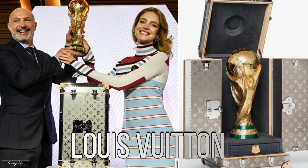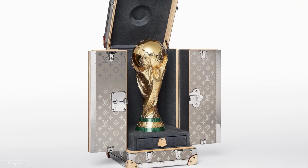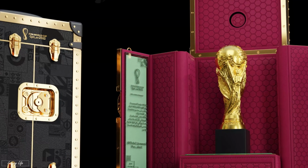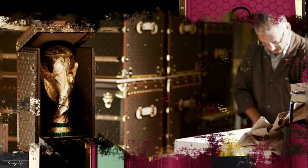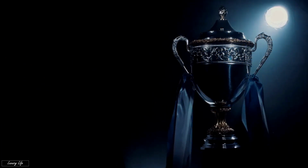Louis Vuitton teamed up with FIFA to create a case for the trophy, so it was in a Louis Vuitton trophy trunk when it was presented to the winning team. Rightfully so, to put the $1 million trophy in an expensive custom-made trunk made by the LV team in their Asnières atelier. They won the most prestigious sports prize in the world.